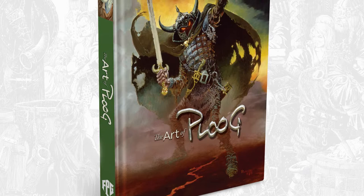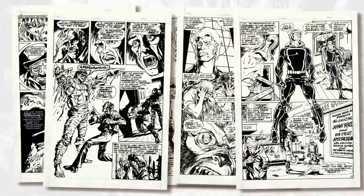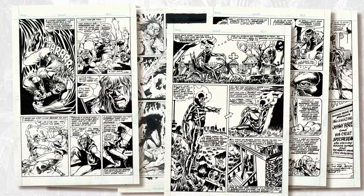Years ago, we proudly brought you the first massive collection of Mike Ploog art. And now, we're thrilled to be bringing you a second volume of all Ploog goodness. This new book will give an expanded look at Mike's career. And just like the first book, this second volume will reproduce hundreds of pieces of art.